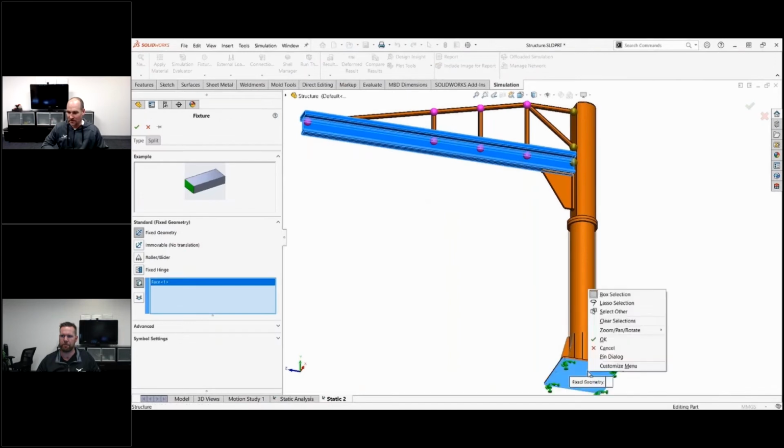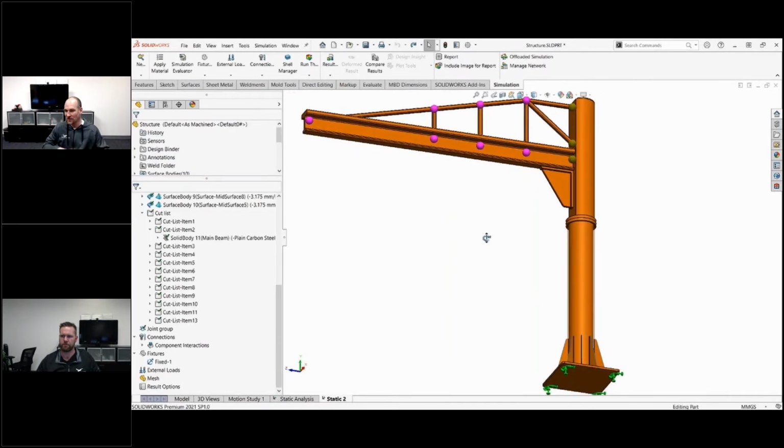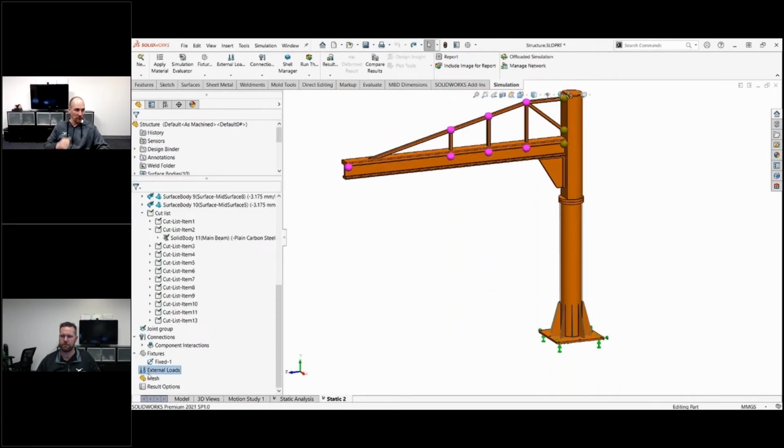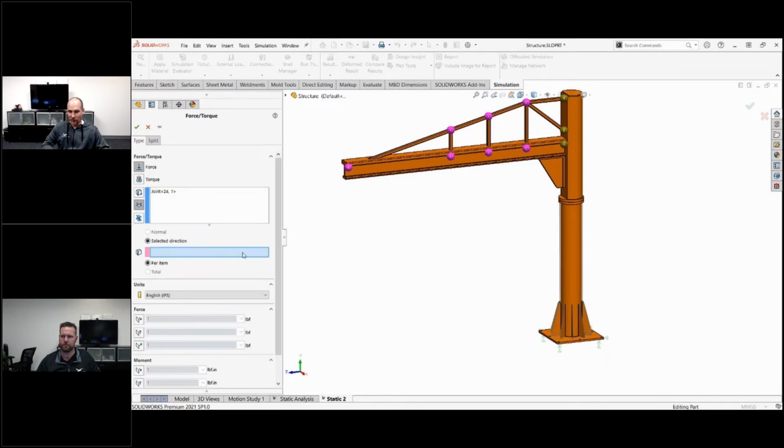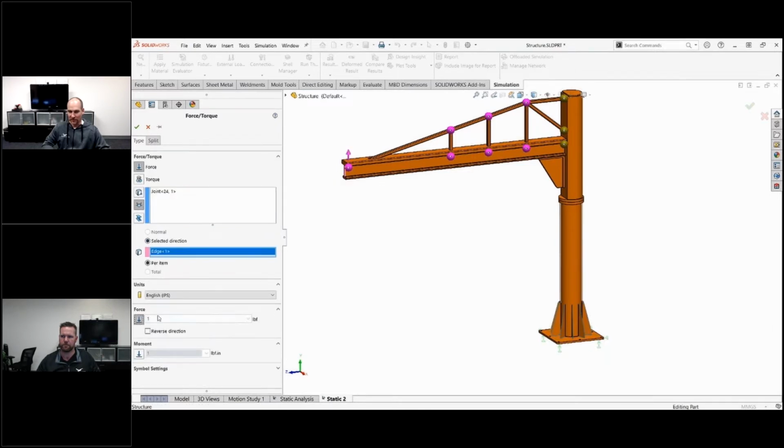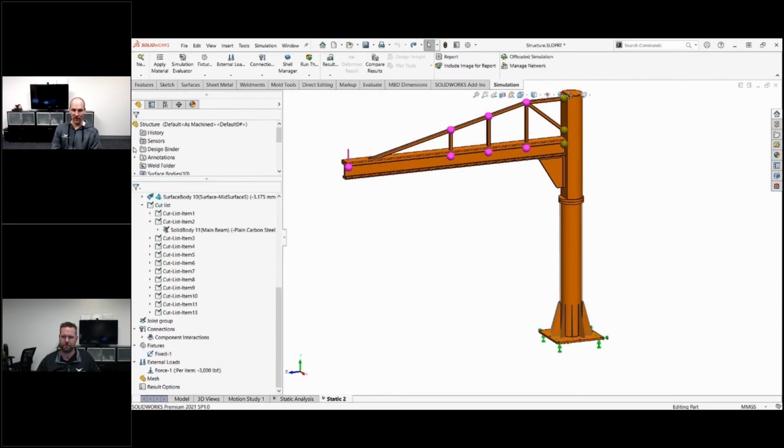So we'll fix this bottom face so it can't be moved. Now there's other ways we could have done that with virtual bolts and virtual walls, but this is good enough for our purpose here right now. And we'll go ahead and add a force at the end of the crane here in the direction. We'll make that 3,000 pounds. Now you'll notice the arrow's going the wrong way. Those visual cues make it easy to set the problem up the right way the first time.